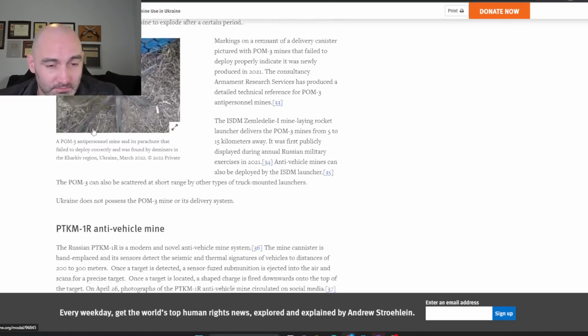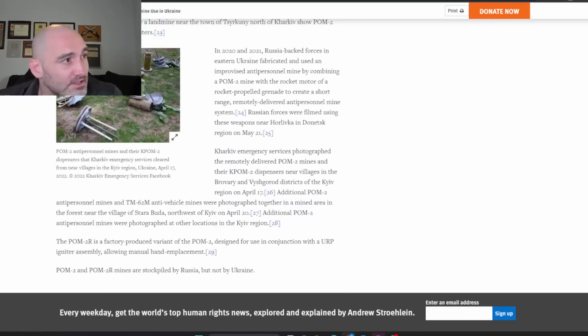But here's what's interesting: how do these mines get in place? Well, you can literally have soldiers go out, dig holes, and stick mines in them. It's true. It is a way to do it. But it is a far cry from the truly effective way to deploy a mine. And I wanted to talk a little bit about some of the more common ways that you're seeing mines deployed now.